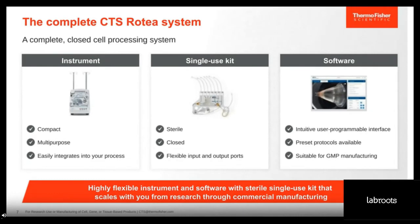Okay, now let's take a closer look at the whole system. The compact system allows easy integration into your process. It's only 20 kg. The closed single-use kit is sterilized by gamma irradiation and has flexible input and output ports, which allow fast and multi-process integration. We have 2 types of kits, the standard kit with a flow rate of 5 to 110 mL per minute, and for processing larger volumes, we have a high flow kit with flow rates of 30 to 160 mL per minute.